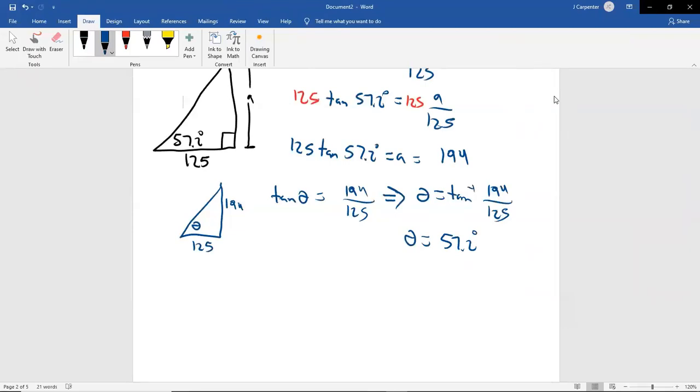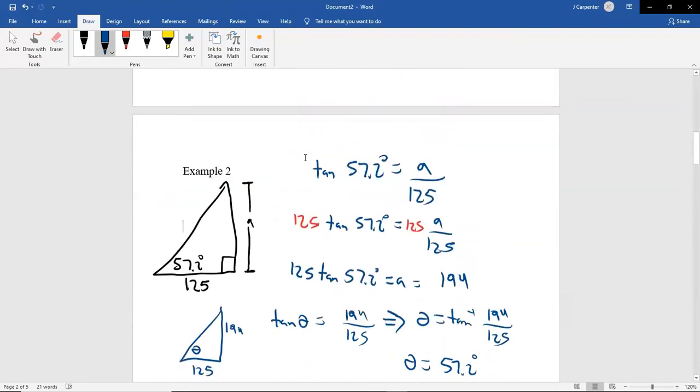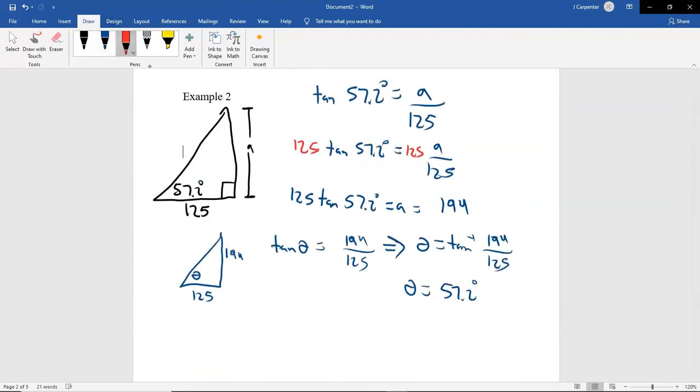These problems where we might have to worry about the angle, again, you might have one in the homework, and that's it. I'm not going to do that on the test, though. Okay. That was example 2, even with an extra little sidebar.